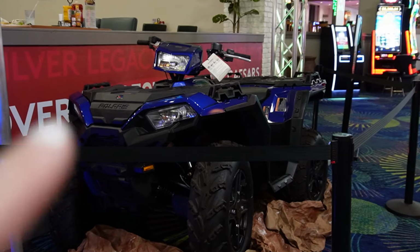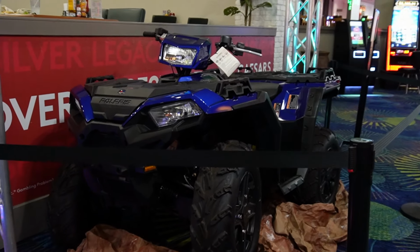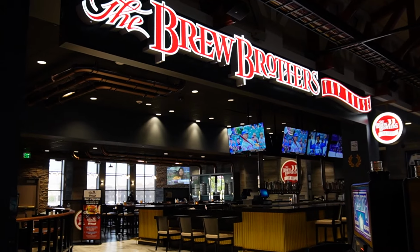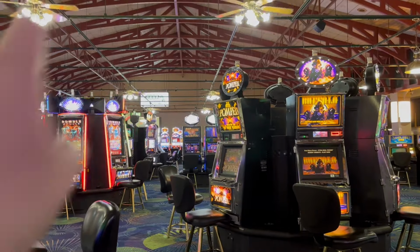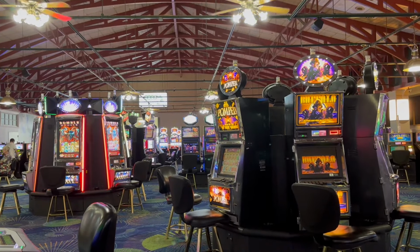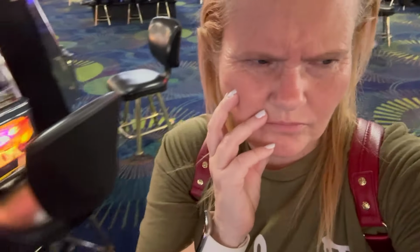A lot of people do these ATVs in Bullhead City, which is the city right next to Laughlin. That's a big thing to do out here. They also have this Brew Brothers Tap House. Really good. Lots of gaming here, and if you see, it's open air. It's just really nice in here. It's not smoky or gross or anything. It feels fantastic. I don't think they have Wonder Woman though.